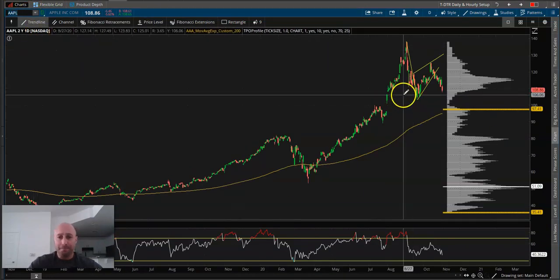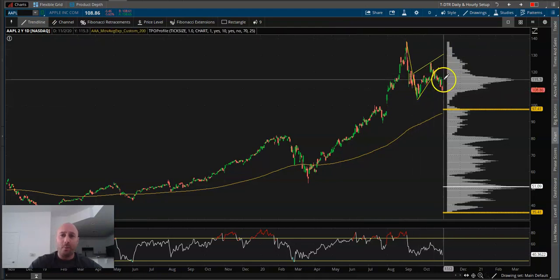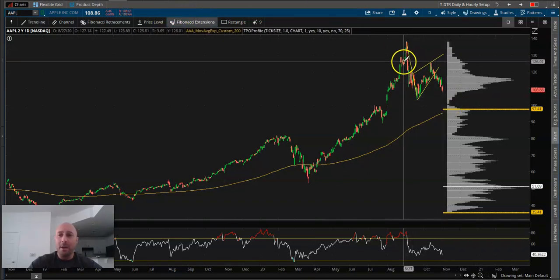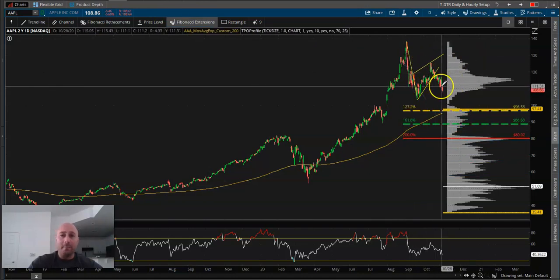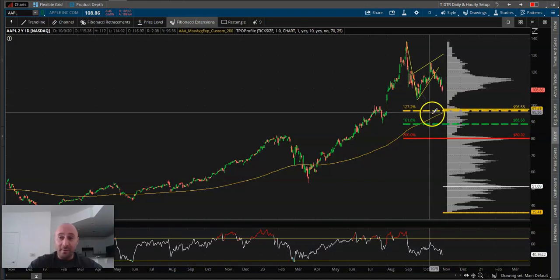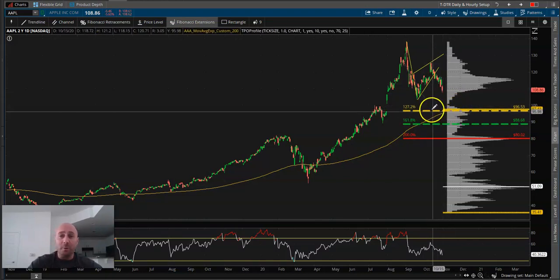AAPL, Apple. I've been saying watch for this bear flag. Guess what? We're breaking down from it. Potential H pattern, which is a bearish pattern. I've been saying Apple's probably dead money for a while. They came out with earnings, had a good number, and still kind of failed. This is what I want. I want to see this 95, 96, 97, 98 level, somewhere around there.